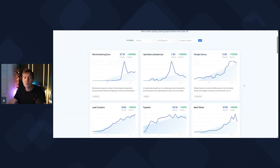And this is really good for spotting product opportunities on TikTok, again, whether you're a brand owner or an affiliate, because there's a lot of search demand for it. So here, for example, we've got Shilajit honey. You can see how much that is growing, 1100% in the past 2 years.